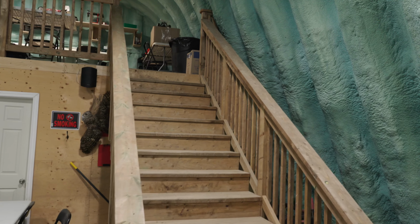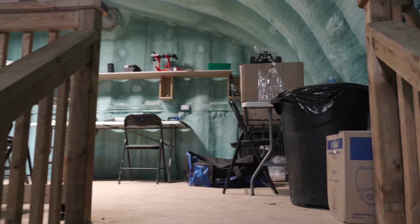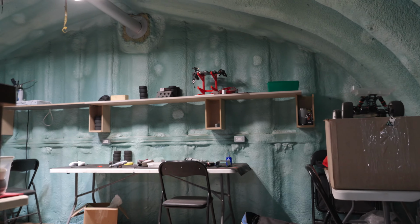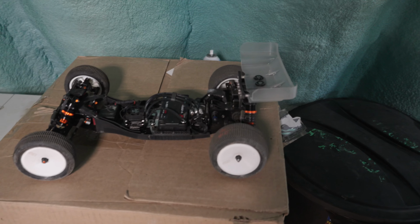I'll go up top here. I haven't actually been up top. I would imagine this is where, I don't know, is this the owner's loft or the club hangout? I'm not sure what is up here, but it looks like we got some cars to look at, some 10 scale Hot Bodies, I would imagine. I would think that this is probably like the owner's loft, right?